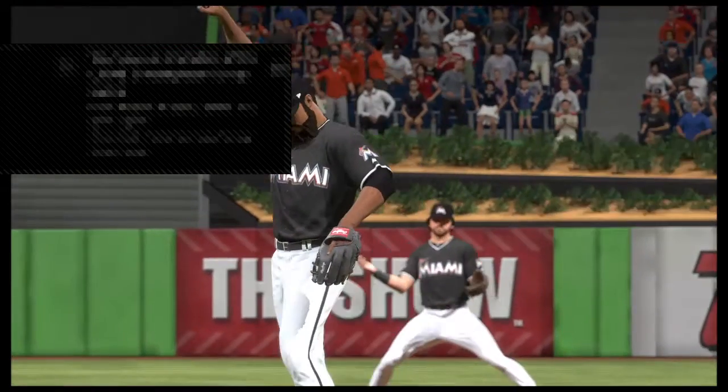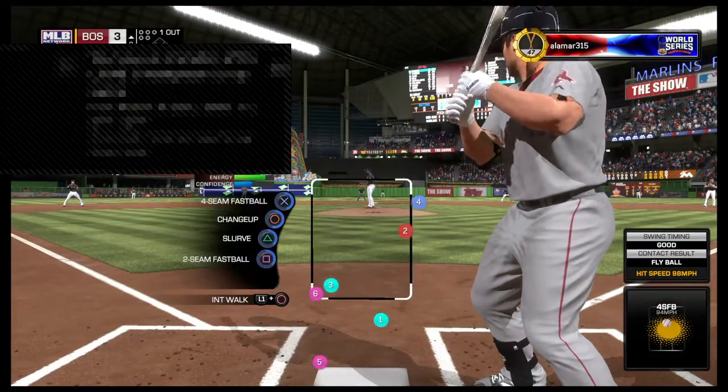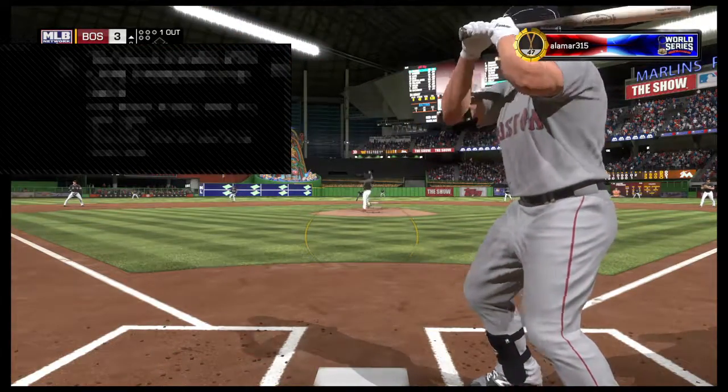Roger Valdez. Your attention, please. First pitch of the at-bat.